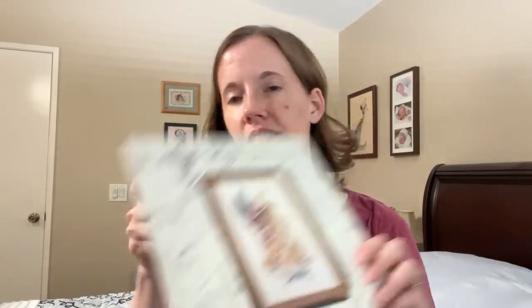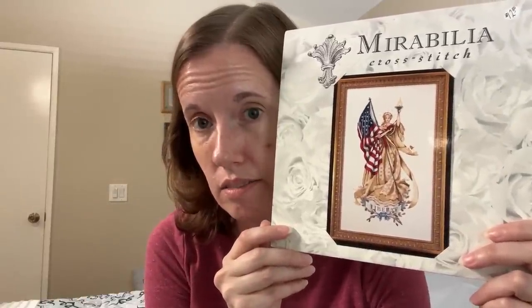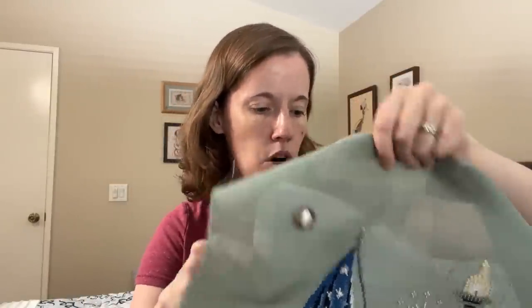So next I have Lady of the Flag by Mirabilia. This is the original I got right after it came out in 2001. And I didn't start it until, I mean, since Flosstube, I think, because I finally found this Stony Point linen by Wichelt, which I thought would look really good with her yellow dress. So let's see if this works, even though there's letters all over it.